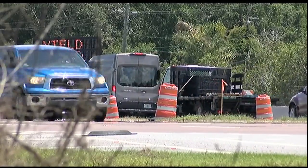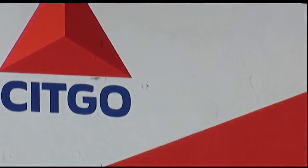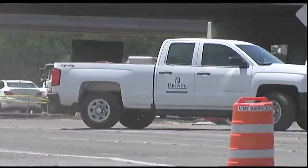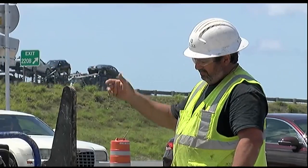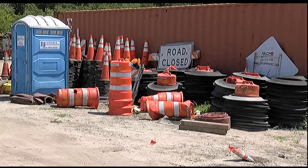With all this traffic, you might be filling up here often. It's making a big impact on the daily routine for everybody to drive back and forth to work right now. A main artery through town now under construction, making it nearly impossible to get through this intersection in less than double the time it used to take. I would say sometimes a good half hour just to get over to 70 because of all the traffic. If you're in a rush, forget it. State Route 64 at I-75 is not the route for you.